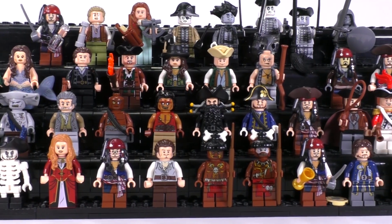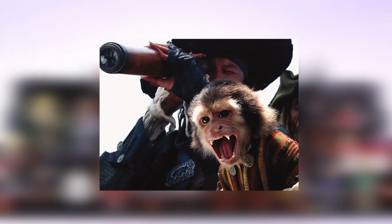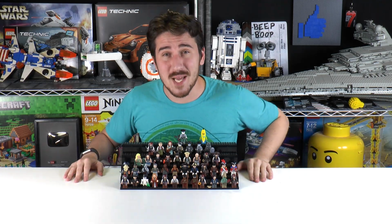I doubt we're ever going to be getting more Pirates of the Caribbean figs in the future, but if there were to be more releases, I would like to get a monkey, for crying out loud. I think he was in like every single movie, and I'm really surprised that he was never in any of the sets.